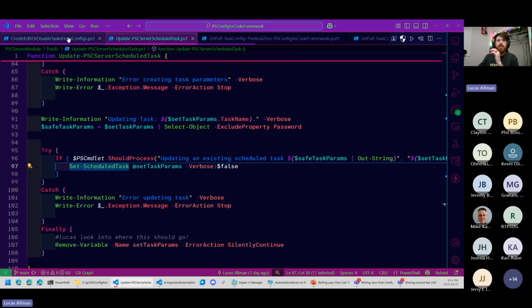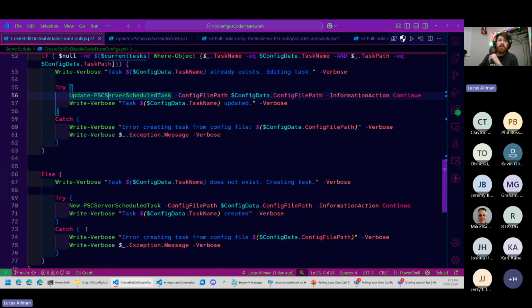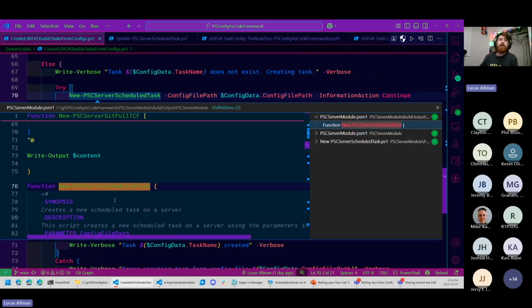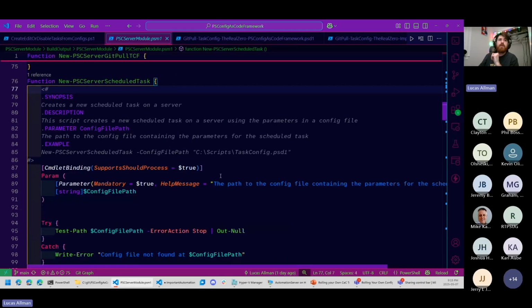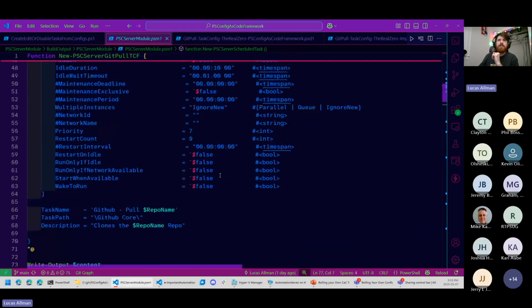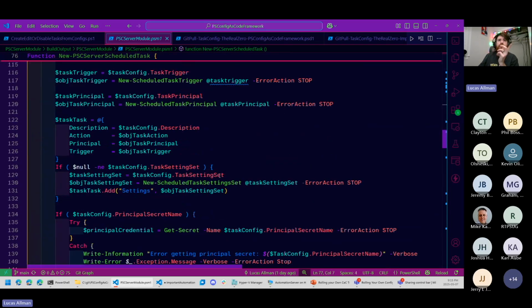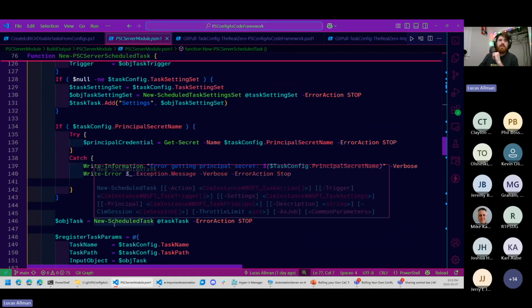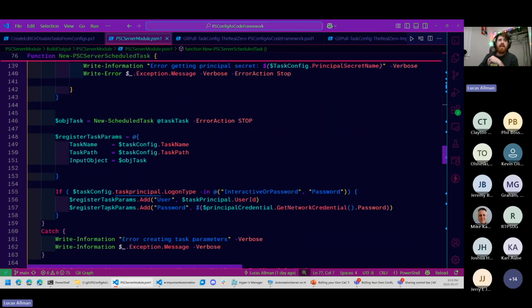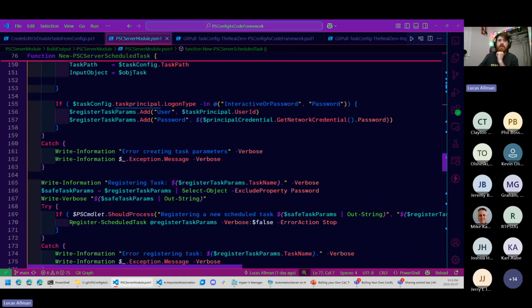There's another function in here. It's the exact same, but a little bit different. It creates a new one if it doesn't exist. This one here, and you'll see it's doing a lot of the same stuff. Why does it have that up there? Oh, because it's in the help. It's doing the same stuff. It's breaking out that file, creating a new scheduled task, and then instead of the set scheduled task, it's using the register scheduled task command in order to register that scheduled task in the server. Here it is.